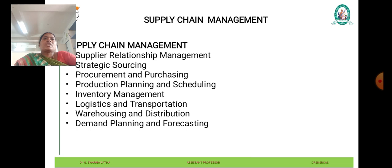Inventory management. SCM includes managing inventory levels to balance supply and demand while minimizing holding cost and stockouts. This involves implementing inventory control techniques such as just-in-time inventory management, ABC analysis, and safety stock optimization to optimize inventory level and improve supply chain performance.